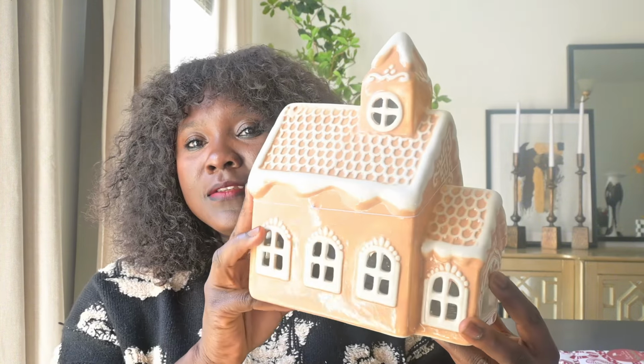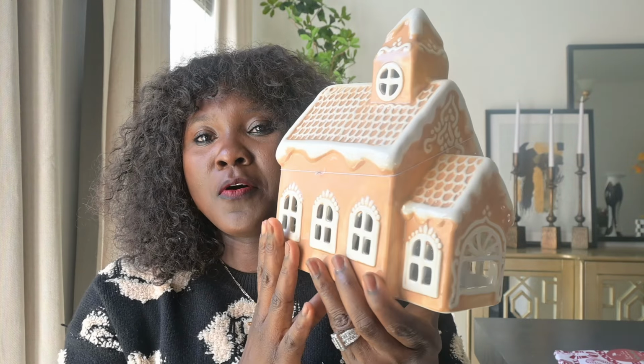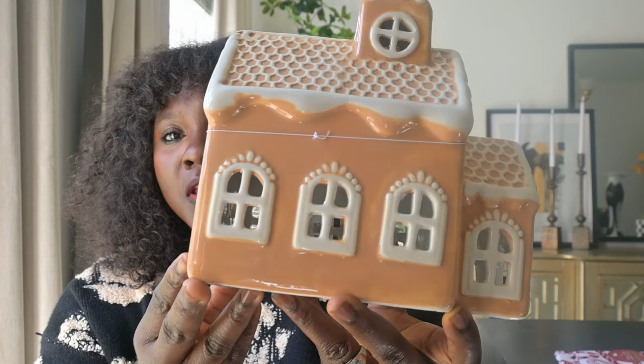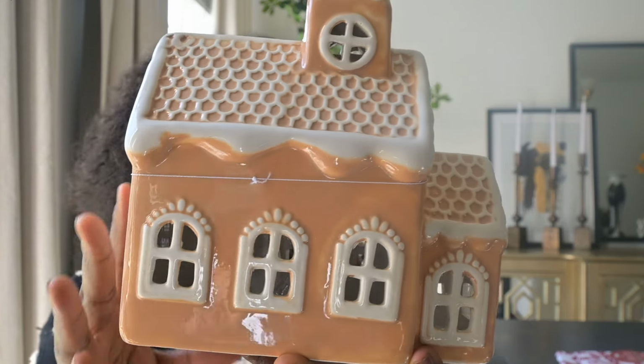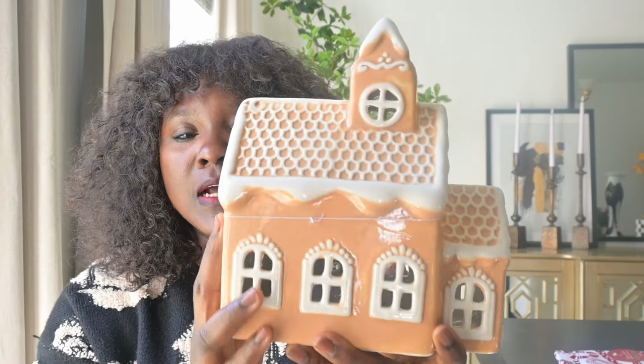And next up from Ross again, I found another matching set to the gingerbread jar that I just showed you guys. I found a house for it. Y'all, look at this, from Ross. I love this little house so much. It is so pretty. Can you guys see the design on this? And this again was only $10. It was $9.99. I paid $9.99 for the jar, and then this was $9.99.